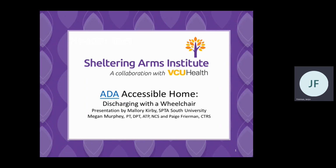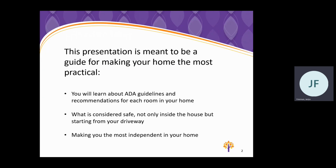Welcome to Sheltering Arms Institute's ADA Accessible Home Education class for discharging at the wheelchair level. This presentation is meant to be a guide for making your home the most practical. You will learn about ADA guidelines and recommendations for each room in your home. You will learn about what is considered safe, not only inside the house, but starting from your driveway, with the overall goal of making you the most independent in your home.